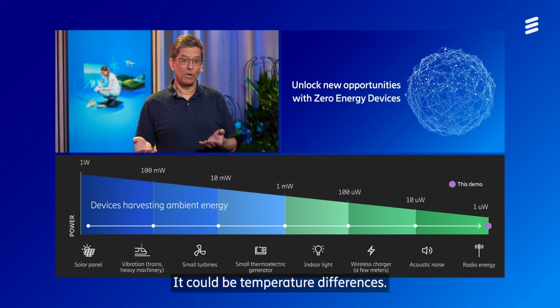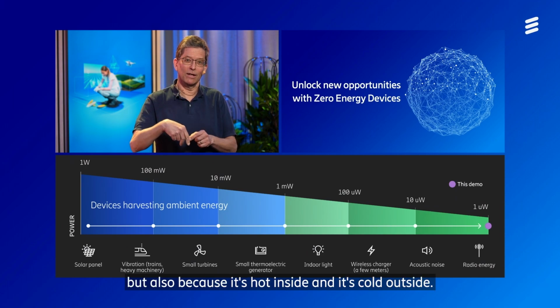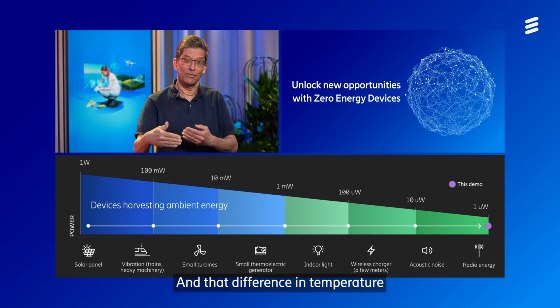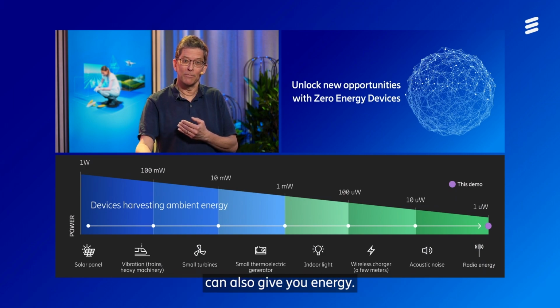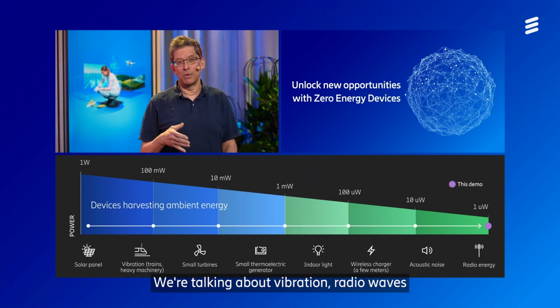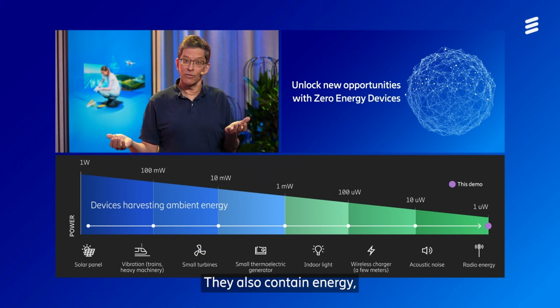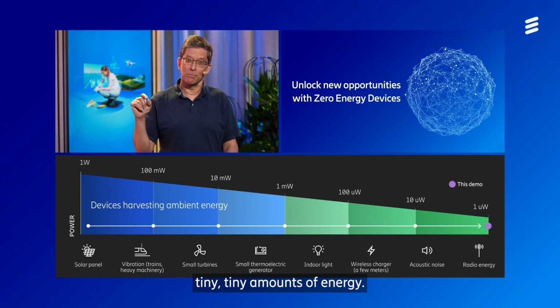It could be temperature differences. I sometimes say that a cup of coffee is energy. Not just for you that drinks it, but also because it's hot inside and it's cold outside. And that difference in temperature can also give you energy. It could be other sources of energy you can think of as well. We talked about vibration, radio waves. They are around us all the time. They also contain energy. Tiny, tiny amounts of energy.